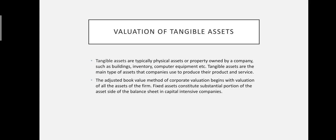The other major block on the asset side of the balance sheet is current assets. The principal components of current assets are inventory, debtors, and cash. The inventory is valued depending upon its nature. The raw materials are to be valued at the rate of latest orders. The finished goods at the current realizable sale value after deducting provisions for packaging, transportation, selling cost, etc.